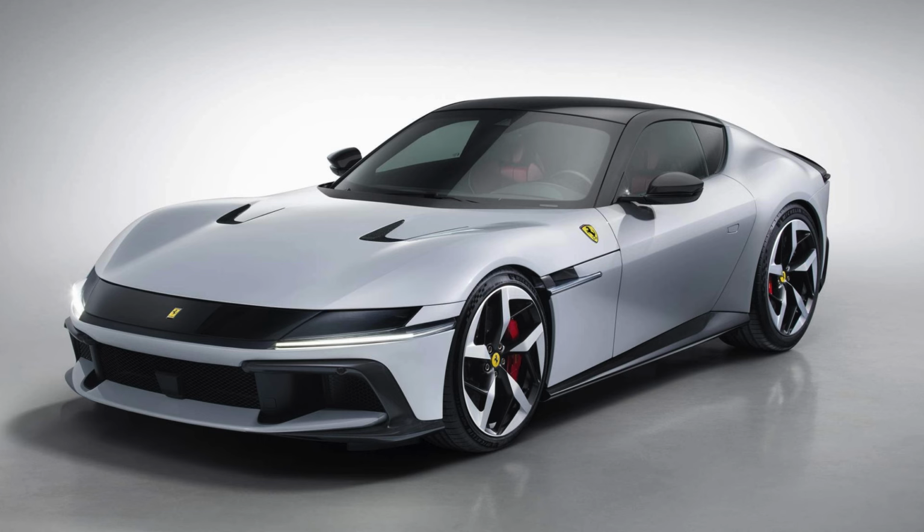Of course, they've also got all the modern tech, like those active rear flaps. Those deploy at speed, don't they? What's the advantage of that? Downforce, pure and simple. They act like an upside-down airplane wing, pushing the car down onto the road using airflow. And when you're hitting those speeds, this thing can do over 340 kilometers an hour, that stability is crucial.